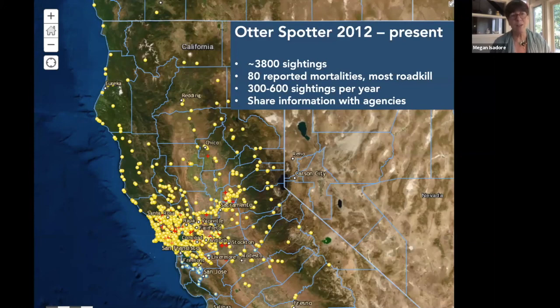That's just a fraction of all the otters that are killed on the road. They're small animals, they're dark, and they tend to dart across the road without warning, like a lot of wildlife does, and they do get hit quite often. We share our information with agencies and other interested researchers, and we share it most often with the California Department of Fish and Wildlife for a couple of reasons.